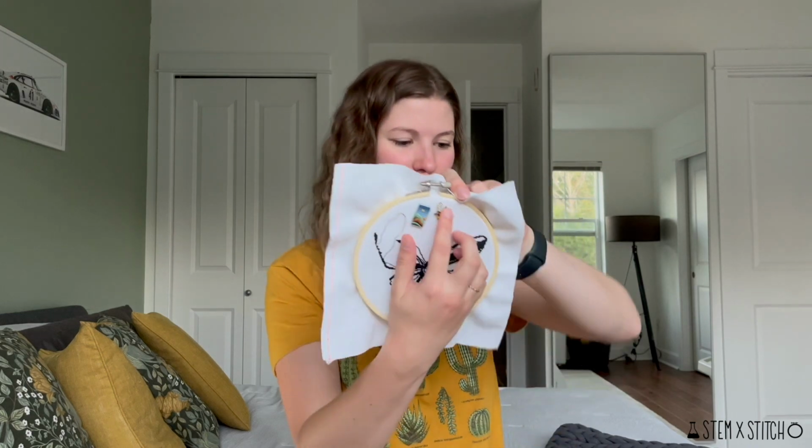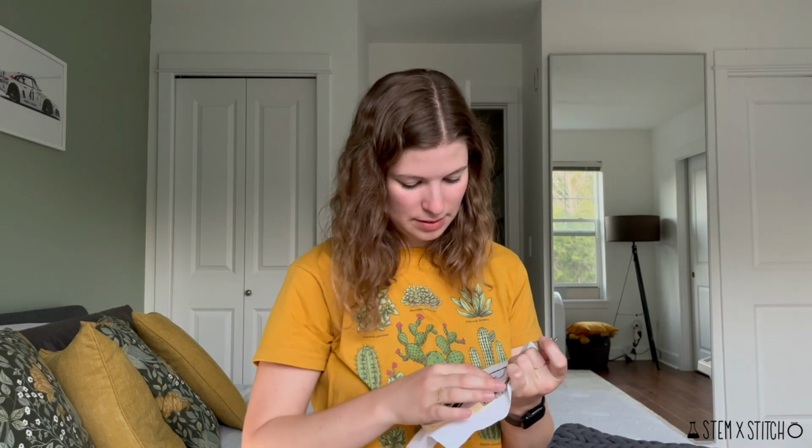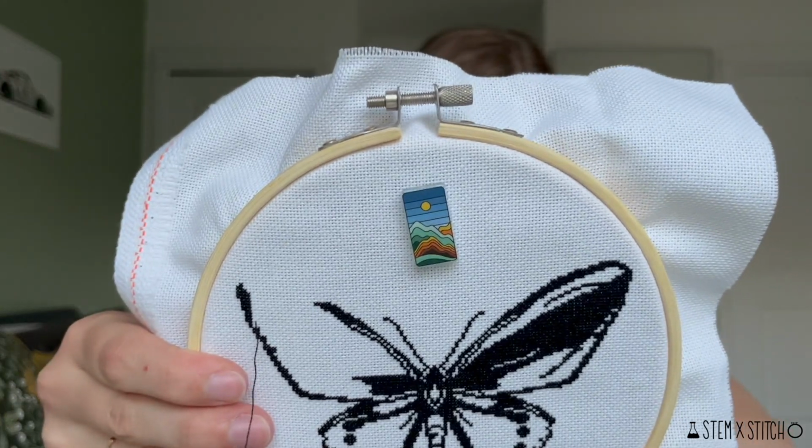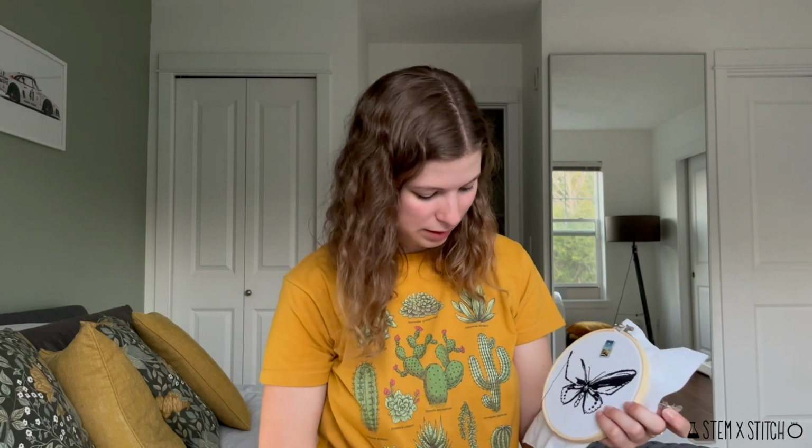I almost always am using this little bee. It's a little enamel bee because I like bees and I like yellow. I use that one all the time. But this one deserves some love because it's new, right? There we go. Look at how cute that is on there. So thanks, Mom and Dad, for the very sweet birthday gifts.